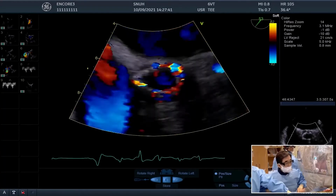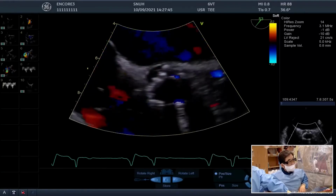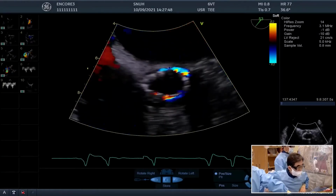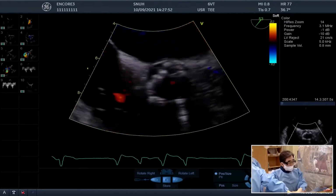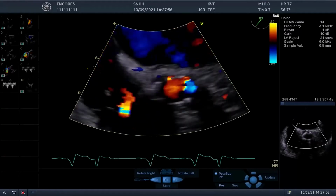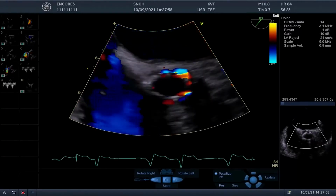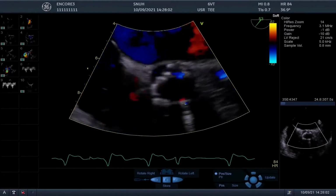Please comment about the echocardiographic finding. This is the 45-degree view. You can see some paravalvular leakage around the valve, at 12 o'clock and 6 o'clock. The emerging point is probably 1 o'clock. Okay, so far it's good.